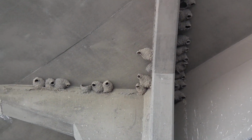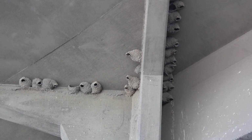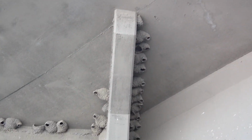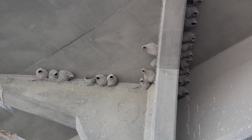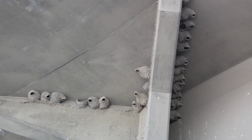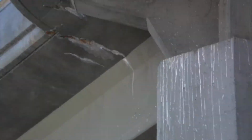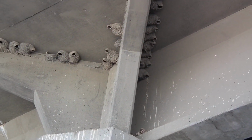These birds are very defensive of their colony, and when you first approach it, they will dive at you and try to scare you away. There were very few of them here today, and I think because we had a huge windstorm the other day, and I don't know whether that injured or drove off some of the birds or not, but we don't have as many here.